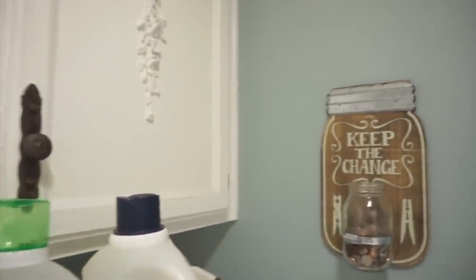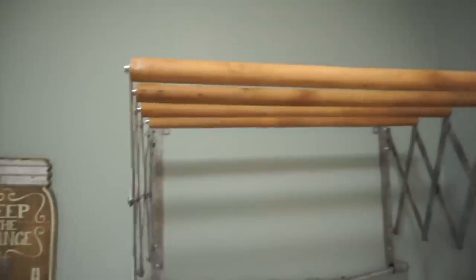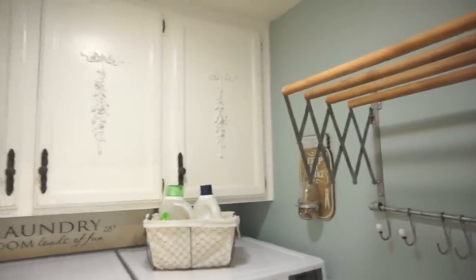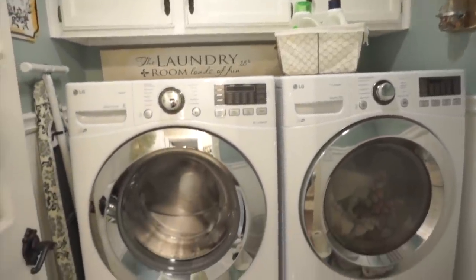The keep the change sign with the glass jar was purchased at Kirkland's. This drying rack I get asked about all the time, that was purchased at Hobby Lobby. They do still have that. This bowl that you see on the wall, that was purchased at Target. It was a long time ago, and I don't think they have them anymore. The laundry room sign, I did actually make that. And then now I'm going to take you into the bathroom that we have downstairs.